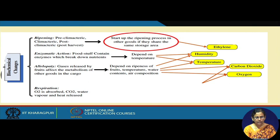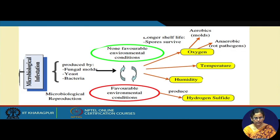We are not going to details of all this, you can read it out, but here again you need to monitor oxygen level, carbon dioxide level, ethylene level, humidity and temperature. So, for all these you can have sensors to monitor. The change can also happen because of microbiological infestations, like fungal molds, yeasts and bacteria. And to observe that, again you need various kinds of sensors like oxygen sensor, temperature sensor, humidity sensor, hydrogen sulfide sensor and so on.